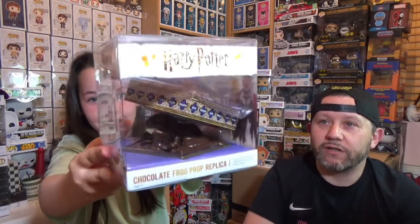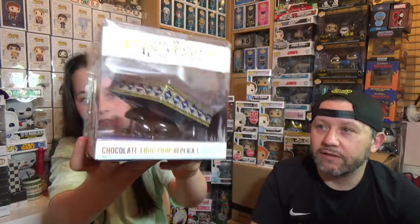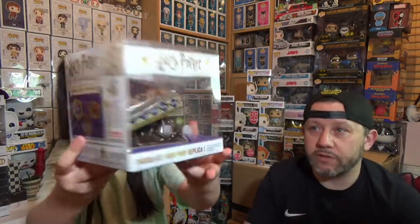And then the last item from this bag, not a pop, but really, really cool. Harry Potter chocolate frog. So we have the chocolate frog replica, which is really cool. It comes in the box and everything, and we will take it out of this box and display it.